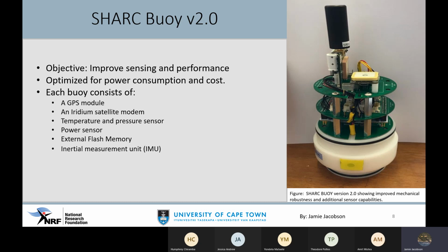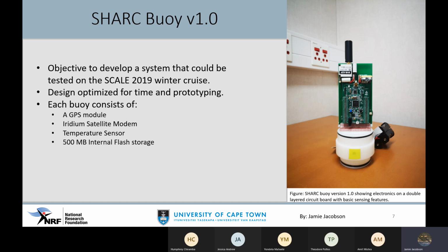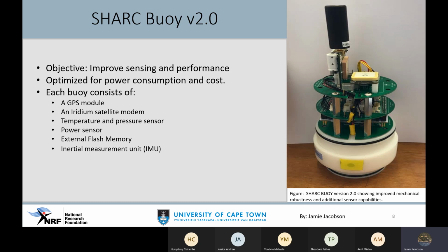After the expedition, we moved on to version 2.0, which featured more advanced sensors, a more robust, optimized set of firmware, increased memory, as well as a more robust mechanical design. If I go back to the buoy in version 1, you can see that it's a single PCB. We found that this caused some issues that I'll explain later on, but it wasn't mechanically secure. This configuration allowed us to prototype in a mechanically robust way, while being resistant to what we can expect in the region.